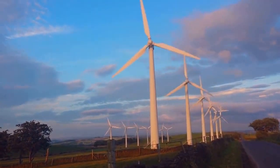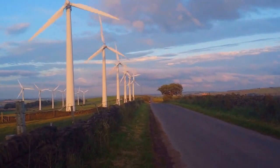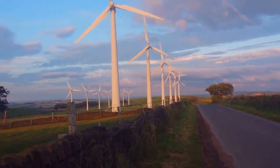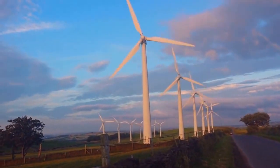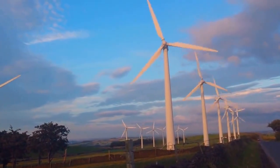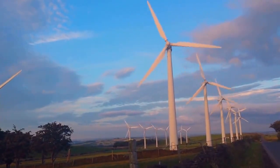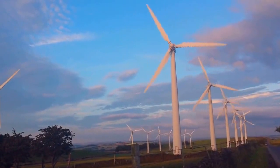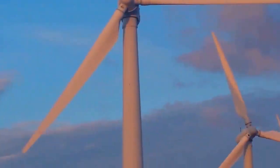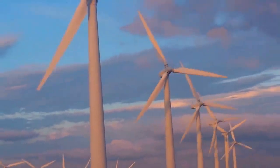Listen to that racket. And I've got to drive down this road, wish me luck. Talk about Sword of Damocles. Because these are older as well, they're probably not that long before decision time. Are they going to be upgraded, repowered? Let's just do a close up. Can you hear that noise? It's kind of a swooping noise.